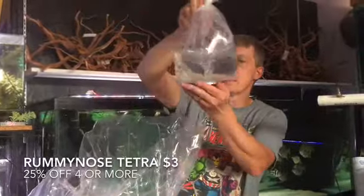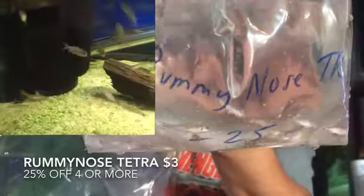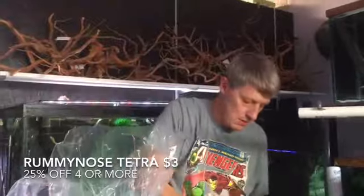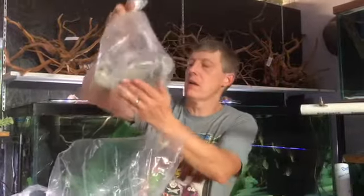Same with the rummies. Here's another batch of rummynose. Again, having a hard time keeping these guys in stock because of the special, so it's a great time to pick those up. Nice size on these guys. I went ahead and splurged for the bigger ones, so you guys are getting the cheaper price and bigger fish.